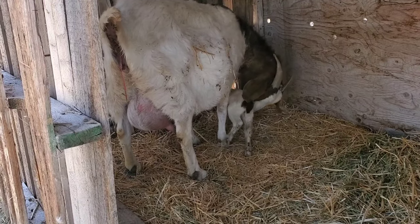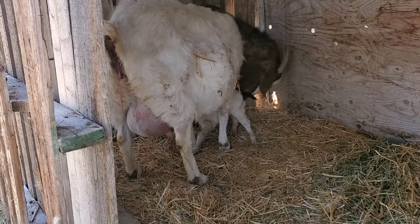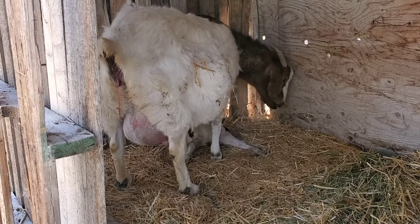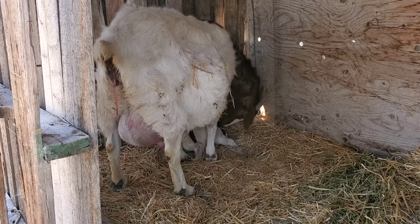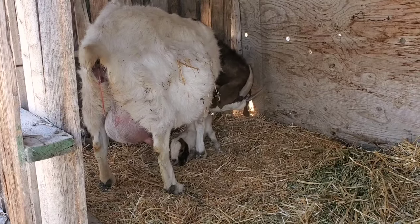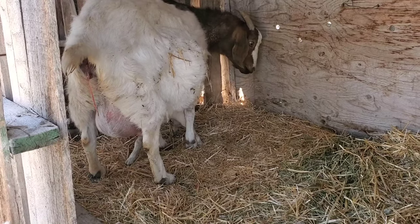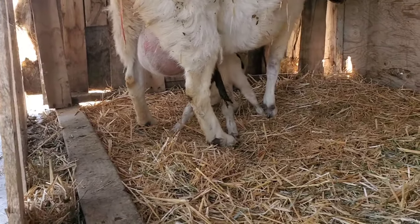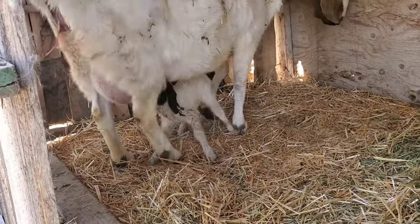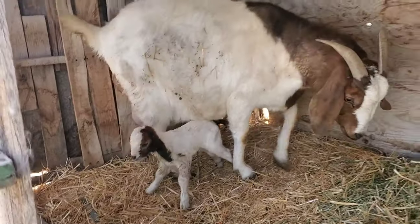Look at that baby. Literally minutes old. And already up, walking around. I know the straw is a little slippery, but it makes a good insulator. And then at least I don't have to be in the mud. I think she just figured it out. Yep. Just barely saw her. She had the nipple. Uh-oh, I think another contraction's coming, though. Mom's like, uh-oh. Getting uncomfortable.